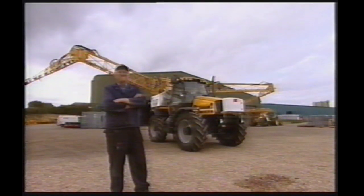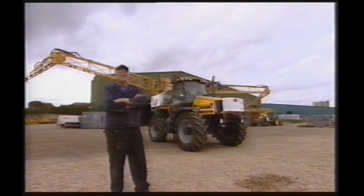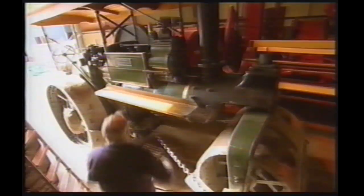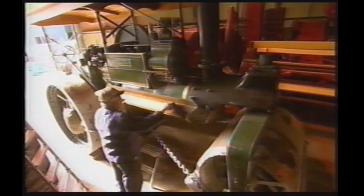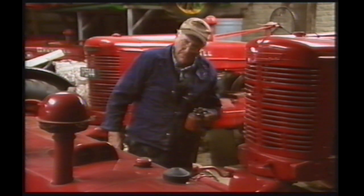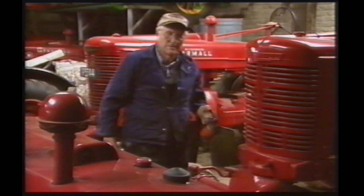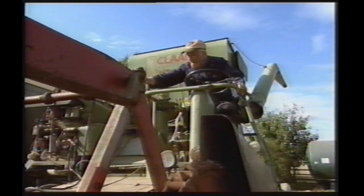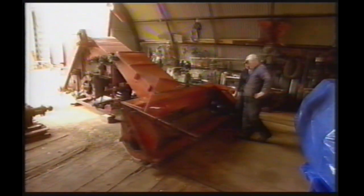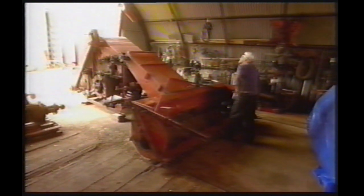Ron Knight's factory builds some of the world's most high-tech spraying equipment, but his real passion is restoring classic farm vehicles. If you're doing something you really like, there's nothing better. He's lost count of how many he's brought back from the dead. He's a man who's never happier than when he's got a spanner in one hand and a corroded combine in his workshop. There's not many people restoring combines. You've got to be a little bit of an eccentric to set about one of them. If he can't get this beast running, then no one can.